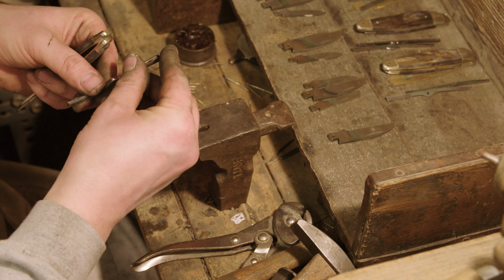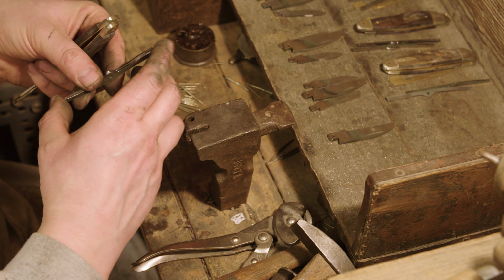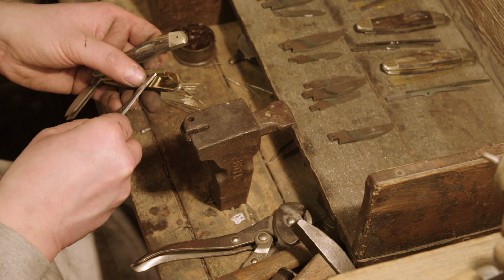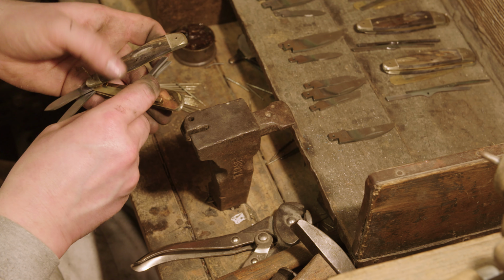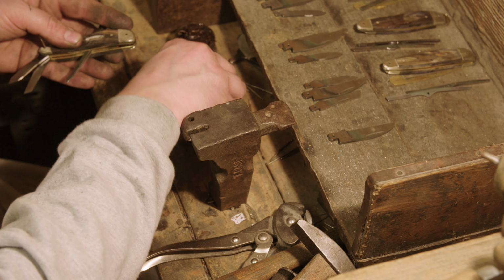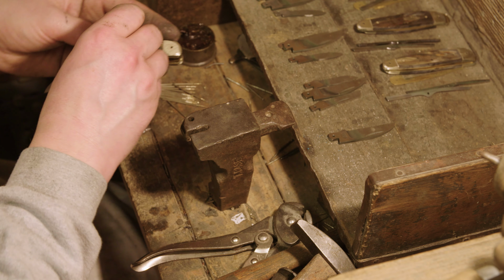The stiddy is just a smaller version of an anvil. The cutler has it stuck in the bench in front of them and it has a little slot for assembling, little divots in for riveting. There's a horn on the front for opening knives up. And it's just the correct shape, the correct size for making pocket knives.